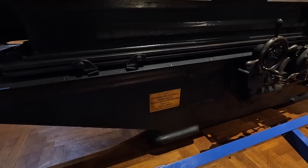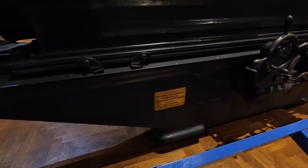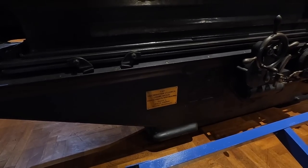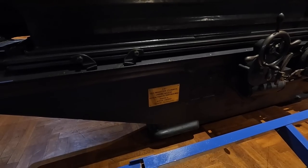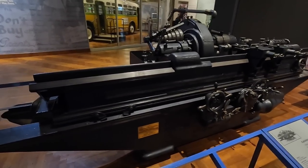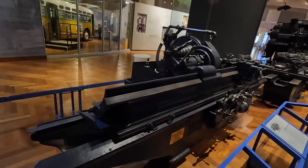The first high-production cylindrical grinding machine, invented and designed by Charles H. Norton. It's presented by the Norton Company in Worcester, Massachusetts. Incredible. That is really cool.